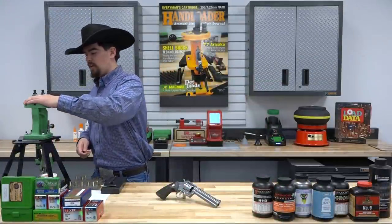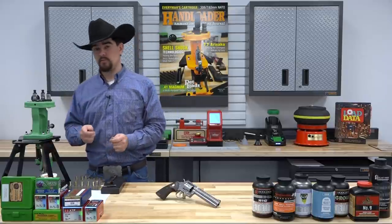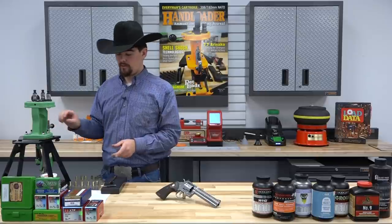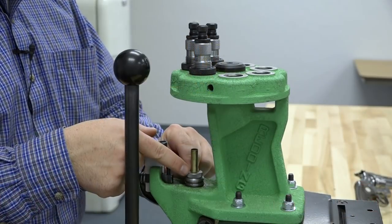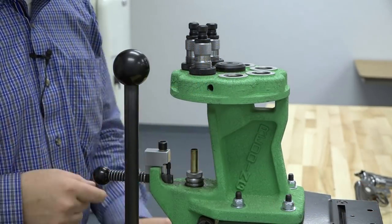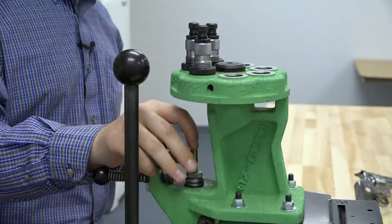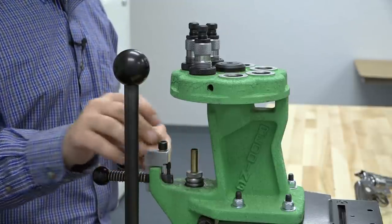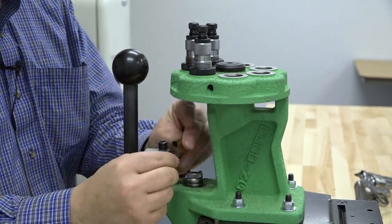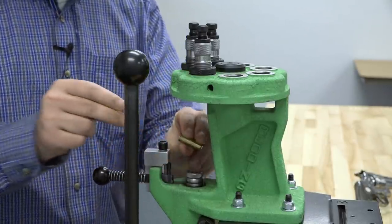So once I've finished sizing all of my cases, I'll flip over to my expanding die. Now this is something that's pretty important and I should note. So when it comes to expanding, especially the 357 Magnum, it has a very straight powder column, very narrow, but a lot of powder in there. So you're going to want to take care not to overexpand the case mouth because you're going to want some tension in there. So, as you can see right now, this case is not expanded. The bullet will not fit into that case.